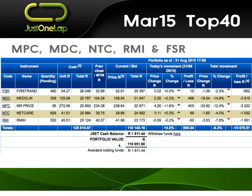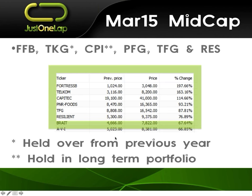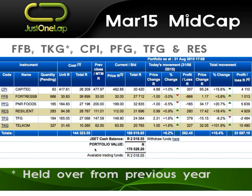The time value of money puts us about 38% up over the 3.5 years. Mid-caps: six stocks, Fortress B, Telkom, Capitec (it's not in the top 40, but it's mid-cap here), Pioneer Foods, Fashini Group, and Resilient were the six. I had held Telkom already from the previous year, and I hold Capitec in my long-term portfolio. I don't adjust my long-term portfolio. I'm now just overweight Capitec because I have it long-term and in the mid-cap portfolio. So those were the six different stocks.